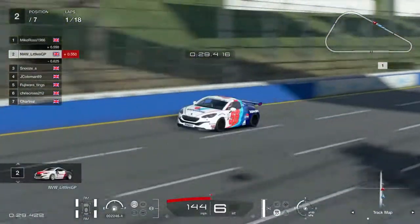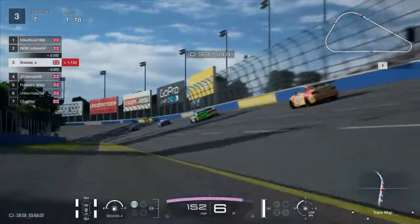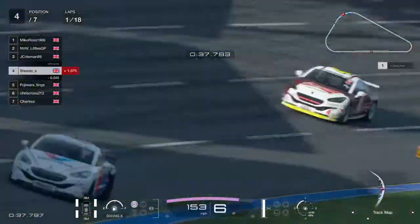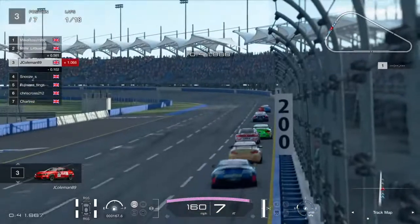Got Chris Pengelly in second. Oh, we've got a move going on. Jimmy's making a move on the Peugeot already. He comes down the inside, side by side as we go through. Oh, a bit of bumping, rubbing, that's racing. But looks like Jimmy's through. So Jimmy moves up already.